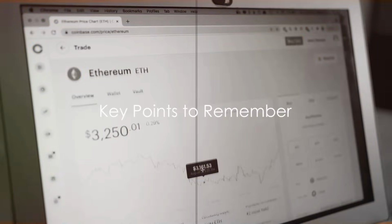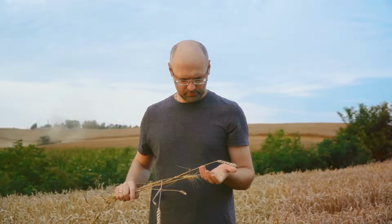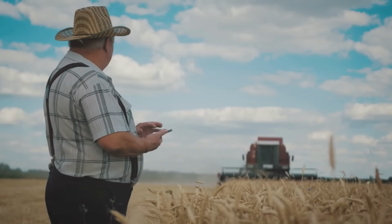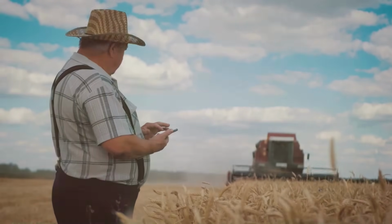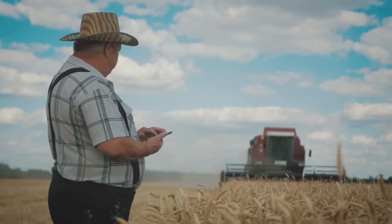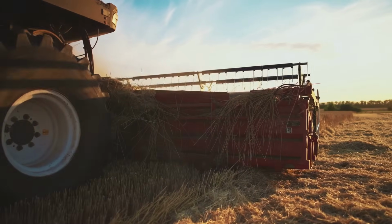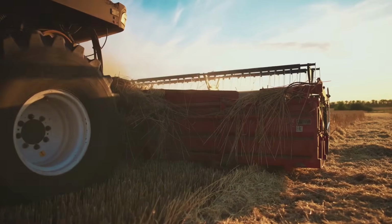Before diving into yield farming, here are some key points to remember. First and foremost, yield farming is a strategy for maximizing returns on crypto investments. It involves lending out cryptocurrencies in exchange for interest rates. It's often compared to traditional farming, where seeds are sown, crops are grown, and the harvest is reaped. In this case, the seeds are your initial crypto assets, the crops are the interest you earn, and the harvest is the final payout you receive.